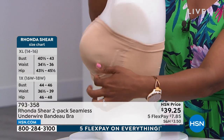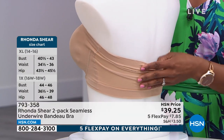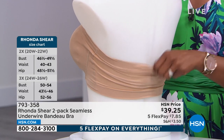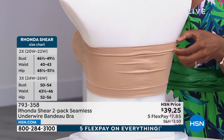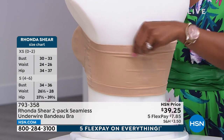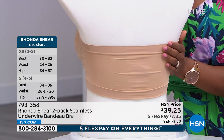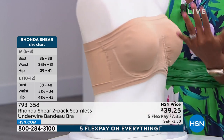It does have underwire, it does have separation, and it does have, like Rana, you were saying, push it down if you want to. It just depends on the garment that you're wearing on top of this, where you can push this down if you need to. But I even like the idea, if this kind of showed along the back, there's nothing wrong with that.